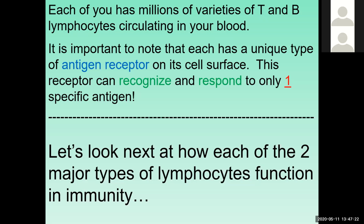So we've said that these lymphocytes have surface receptors that allow them to recognize the antigen, which is going to induce this immune response. But what's really amazing is that when you look at how T and B cells are formed in the red bone marrow during hematopoiesis, your bone marrow cranks out literally millions of varieties of both T and B cells. And what do I mean by millions of varieties? I mean that each of those T lymphocytes and B lymphocytes has a unique protein receptor.